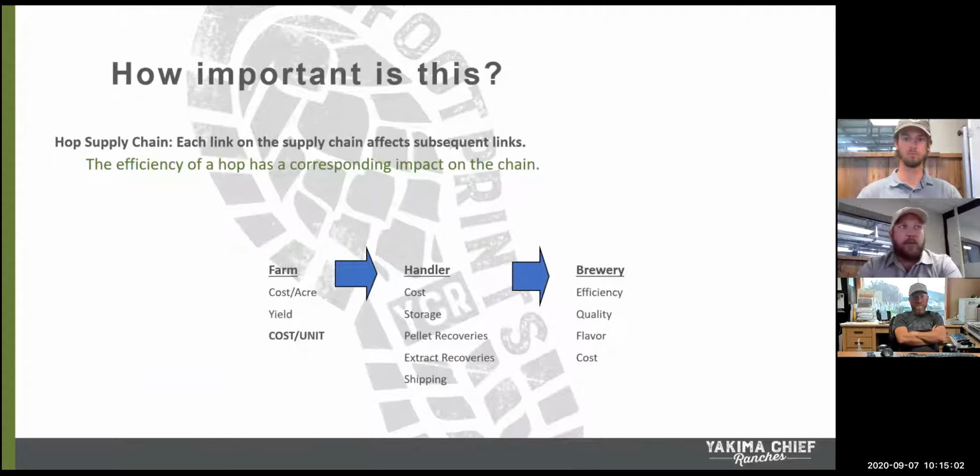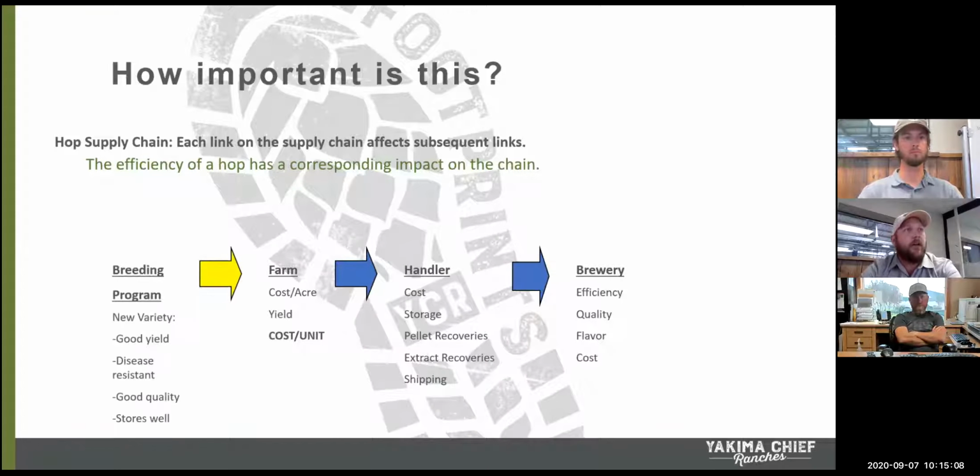So why is this important? We talked about that value creation earlier. With the Yakima Chief supply chain, the breeding program is where that value is. And what makes us unique is the breeding program, the farm, and the handler are all vertically integrated under the Yakima Chief supply chain. We believe that makes us much stronger, makes us more efficient, and it allows us to be more nimble and meet the needs of our brewers in a much better way.